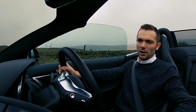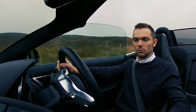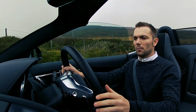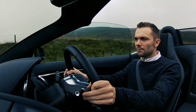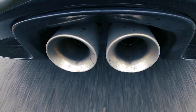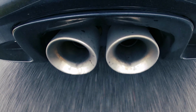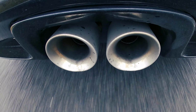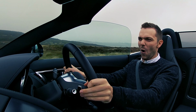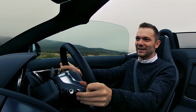Let's just pop it now into dynamic mode, because I've actually been driving this in your regular comfort mode. So into dynamic, let's pop the gearbox across, put it into manual, and let's get a shift on. Right, first things first, the steering is beautiful. The roads here as well are just incredible. And then listen to it. This thing is so much fun.